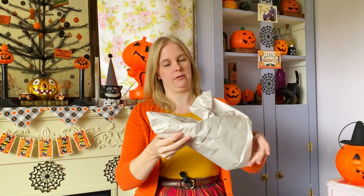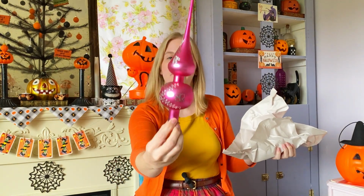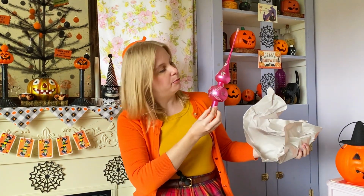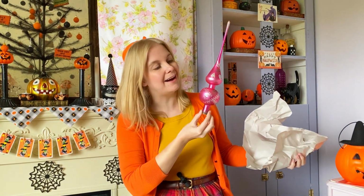I don't plan on using the glitter. What do I have wrapped here? The most beautiful Christmas tree topper. It is so gorgeous. It's hot pink with pretty little silver glittery designs. This was mixed in with a bunch of vintage Christmas ornaments, and she said all her vintage Christmas ornaments were $2 a piece. Because this one was mixed in, I picked it up and just verified, is this $2 also? And she said yes.